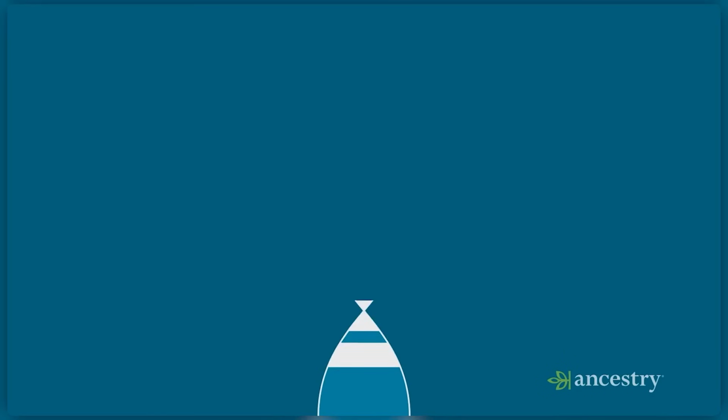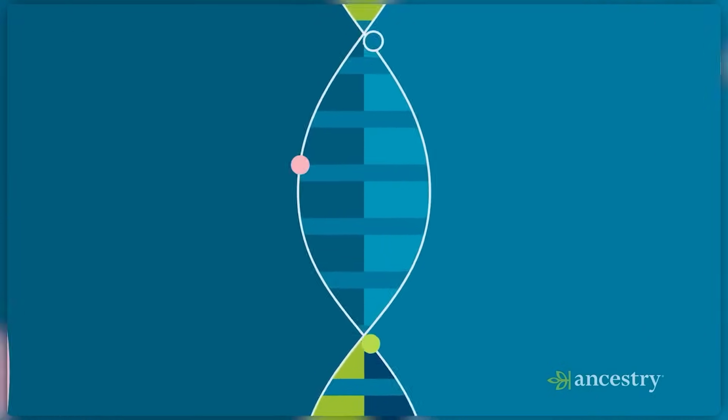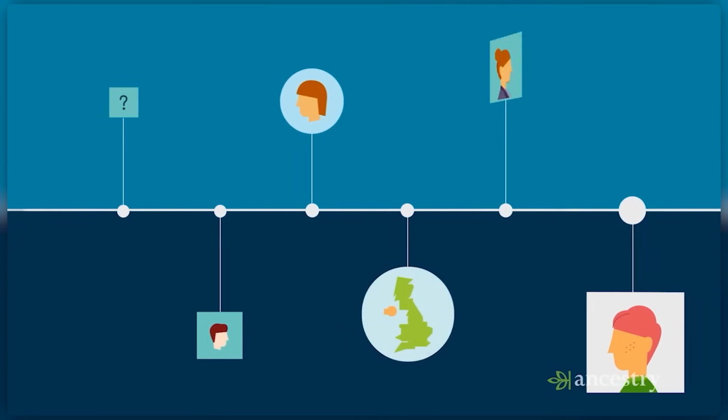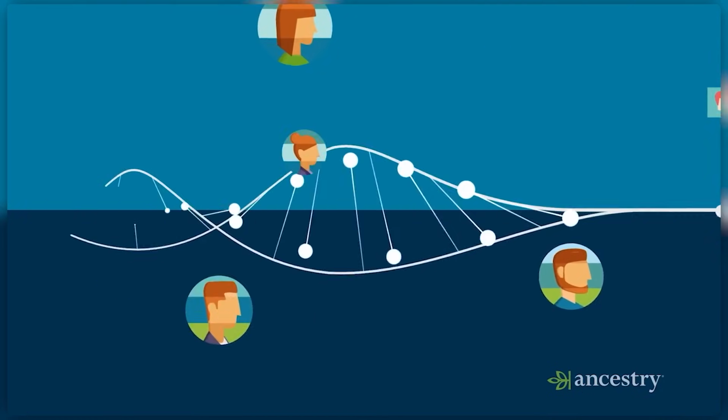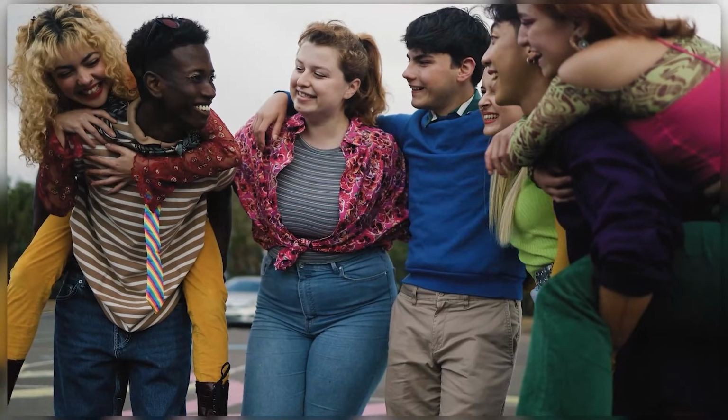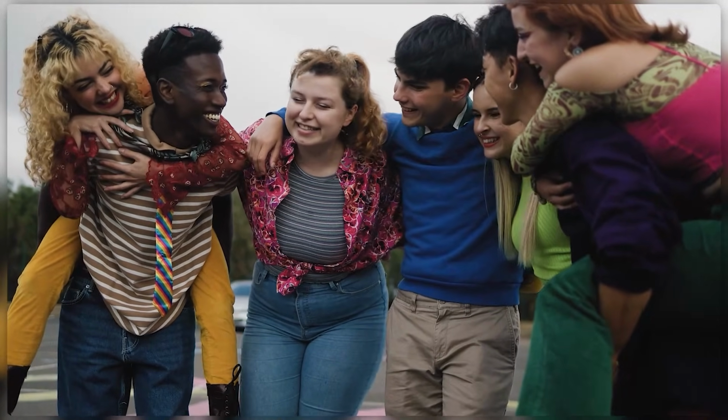Okay, so to wrap it up, my experience with AncestryDNA has not been perfect, but it definitely gave me valuable insights into my genetic heritage and helped me connect with some long-lost family members. I'd recommend AncestryDNA for anyone who wants to uncover their genetic heritage and discover the information in their DNA.